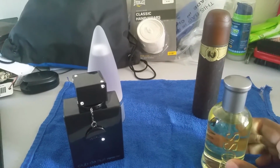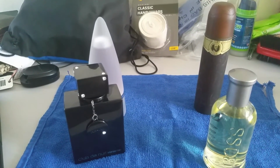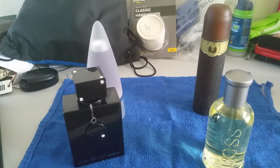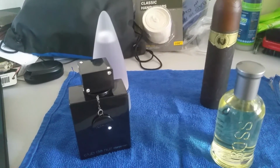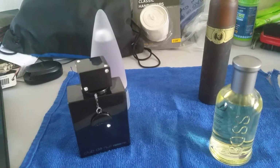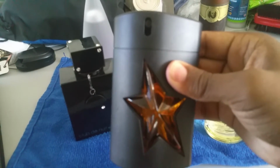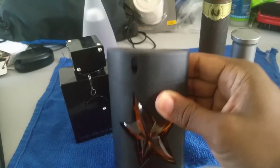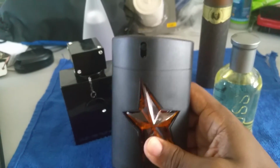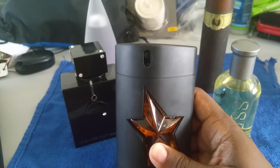Yes, so we've got Club de Nuit Intense Man, we've got Hugo Boss Bottled, we've got the layer combo of Cuba Gold and Rochas Man, and finally I had to go with the power hit, power team, power punch, whatever you want to call it. This one right here, man, this is the one that I'm going to use the least. Of course, this is Angel Men's Pure Malt.